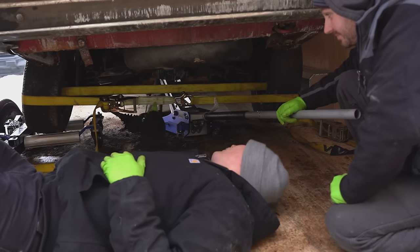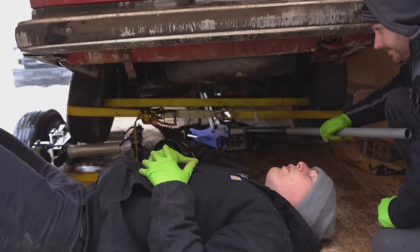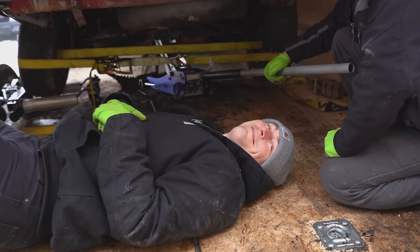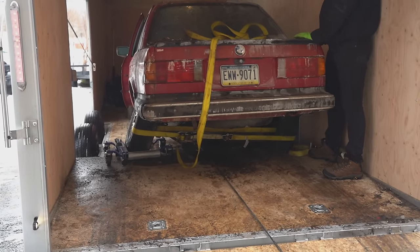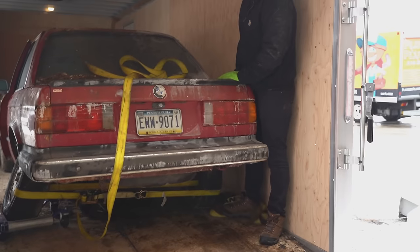Mike decided to ratchet strap it to the other wheel to keep them closed. We don't know if this is gonna work, and I might just stay here until the Harbor Freight jack does its job. And it's gonna work. All right, go. Ready? Yeah. It's going that way. It's going that way to the right.